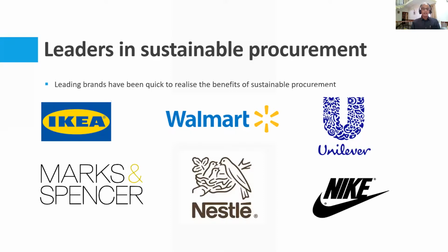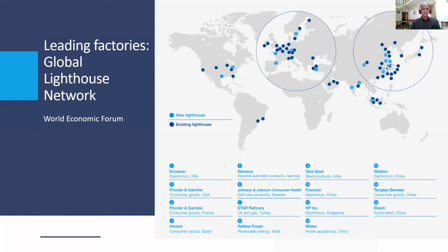Now moving to leading factories. This has come from the World Economic Forum, announced in March last month. This year, the addition of 15 new sites to the global Lighthouse network. This community of manufacturers shows leadership in using fourth industrial revolution technologies to transform factories, value chain, and business model for compelling financial and operational return.